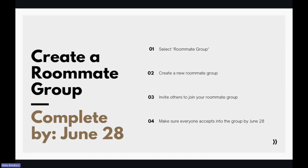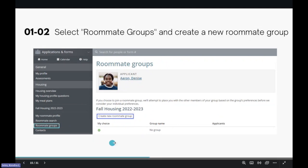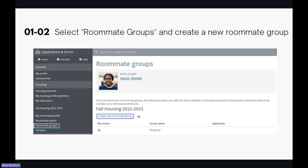And then make sure that you've actually matched by that deadline of June 28th. So we'll look at how to do that here. In this example for Denise, you've selected roommate groups on the left-hand side, and this is the screen you see once you've selected it. This is your profile. So you've selected roommate groups, you actually go in and click create new roommate group.